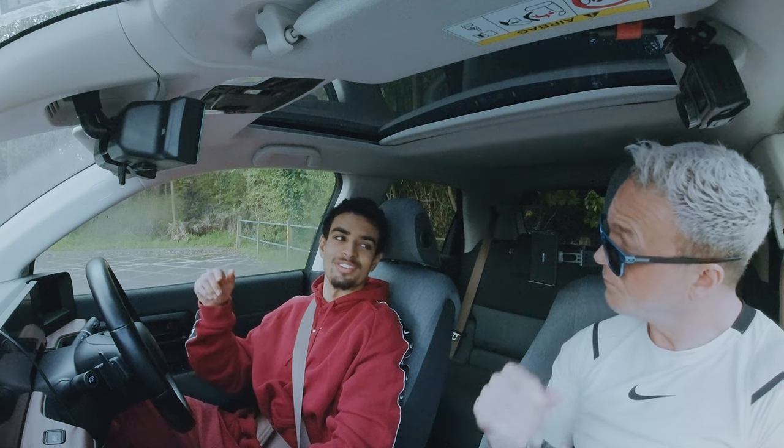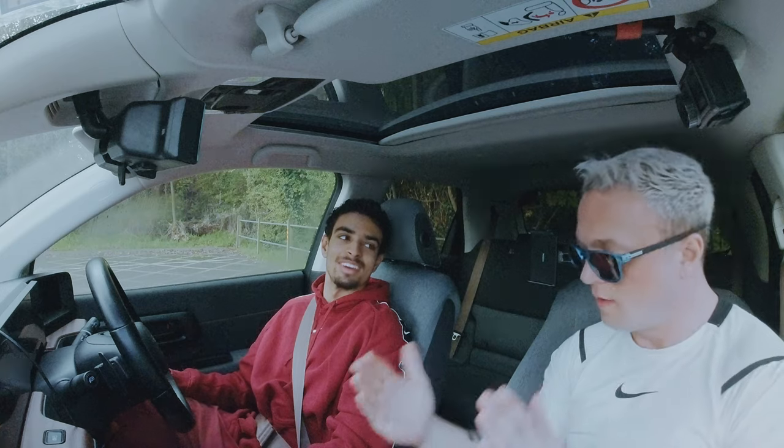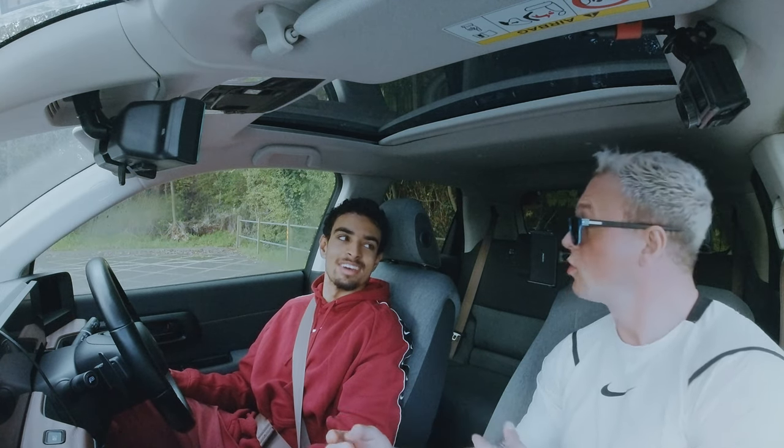I think it was turning left or right. I'm sure it was turning left. So we were turning left out of the road. They were turning left into the road. They had vehicles behind them. Could be a motorbike.